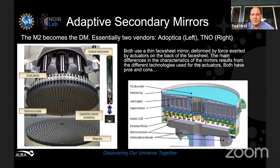And then you have a number of actuators where we'd be looking at, we don't have an exact number, but of order of magnitude 1,000 actuators or slightly less. But you have all these actuators that push and pull on the back surface of that piece of glass in order to bend the glass, and that makes it your deformable mirror. And the Adoptica design uses a magnetic voice coil arrangement. So you have all these little magnets glued to the back of the glass face sheet. And then the actuators have voice coils, which are little copper solenoids, which push and pull on those magnets to bend the glass.